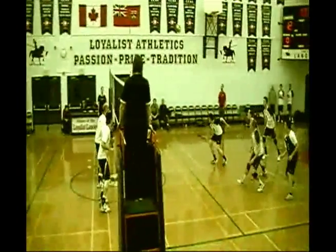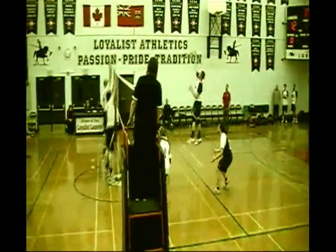They were slow and late getting up. And you just can't have that on the outside and the power side. You have to set that block and really be strong up, or you're not going to be able to block.